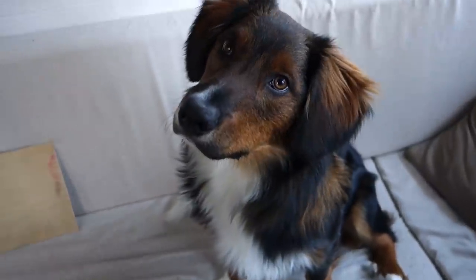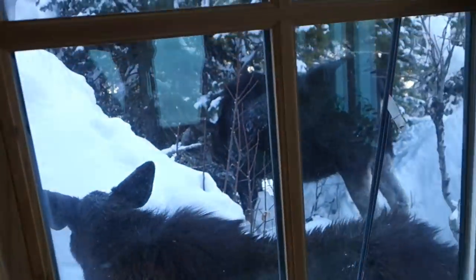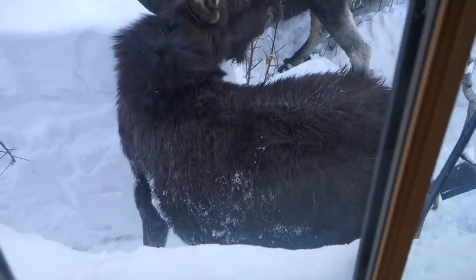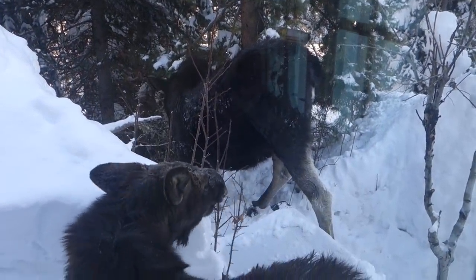Good morning. This is Burley on the couch. Right out here is a different mama moose and her baby. The only reason I'm pretty sure they're different is this baby is smaller than the last one. That's the windowsill, that's the moose, the calf, that's his mom with her head down the hill.